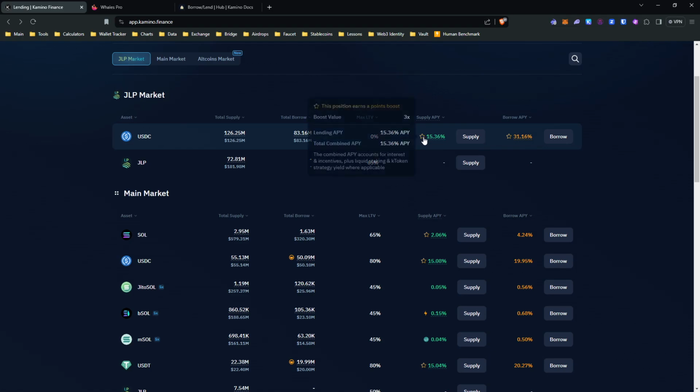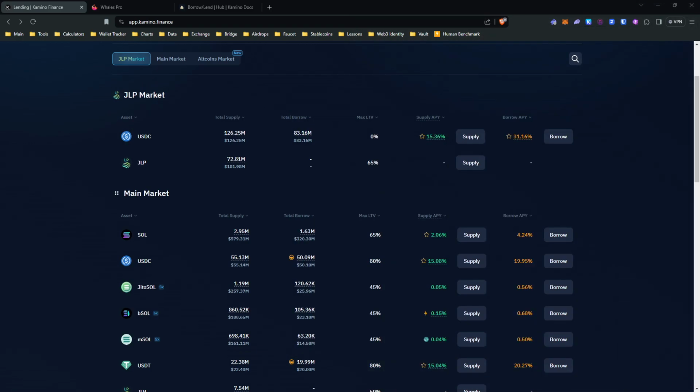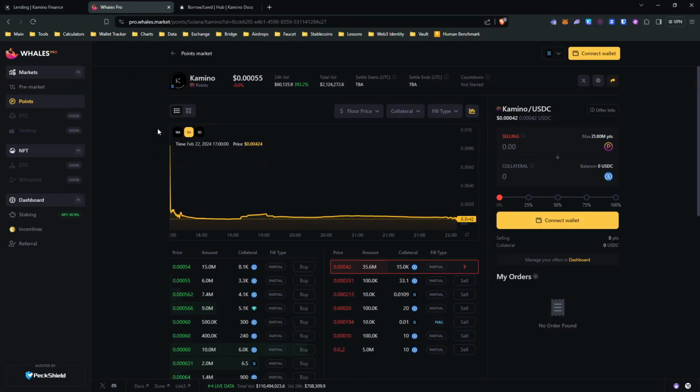Anyway, assuming you deposit into the GLP USDC market, not only are you earning the APY, but a 3 times boosted point position, which essentially equals, with your $100 deposited, 300 points per day. And there is this other website that goes by the name Whales Market, where people speculate on point value, right? How much a point costs on various products. And currently, a Kamino point goes for $0.00055, right? So let's just take that as an average.